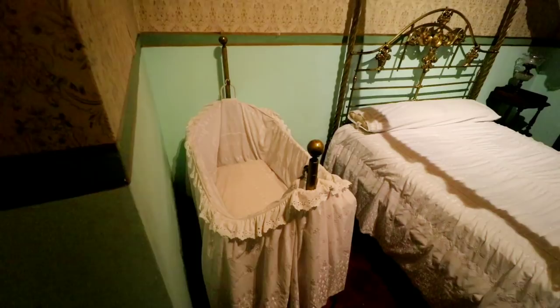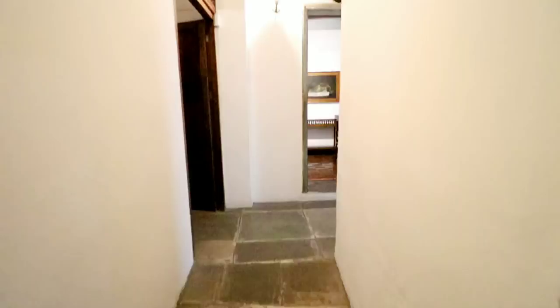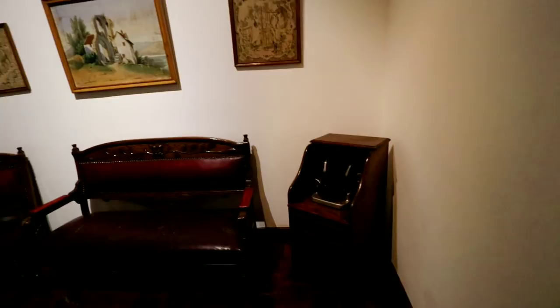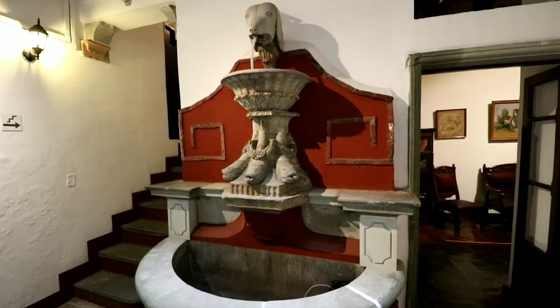Take a look at this room. Brass bed and crib and rocking chair. Wow, real old typewriter. Indoor fountain, pretty cool. Now let's head upstairs.